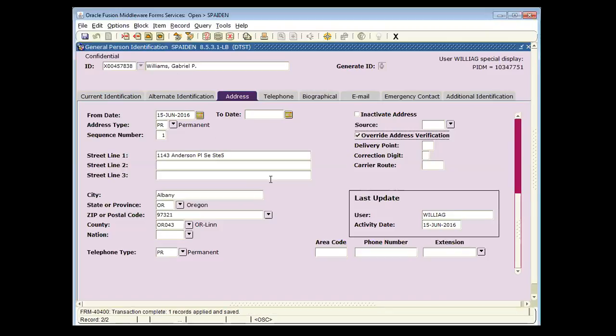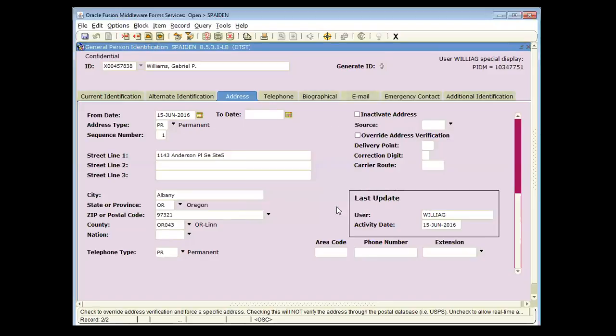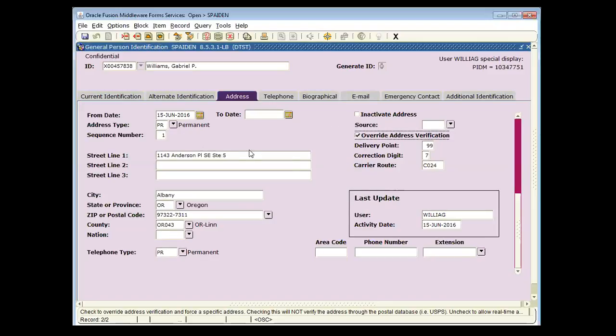And it'll take it. Now the trick to that is if I uncheck this, it'll check it again and say, no, it has to be in my database. But if I want an address that I know is this, I can save it in Banner.